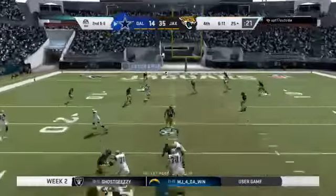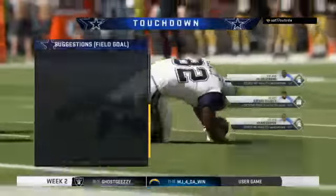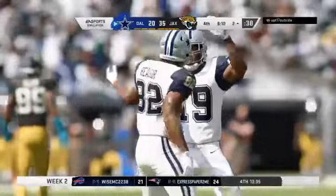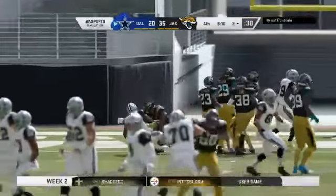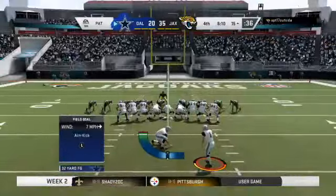Here's Prescott. That's going to be caught, and he is into the end zone for a Cowboys touchdown. 25 yards for the touchdown. And the Cowboys cut into that lead. And correct me if I'm wrong, that was just a simple fly route, wasn't it? No, there's nothing to correct at all. You've got it down pat.